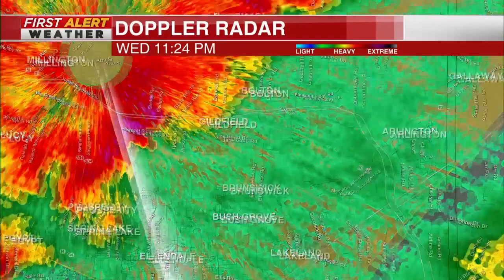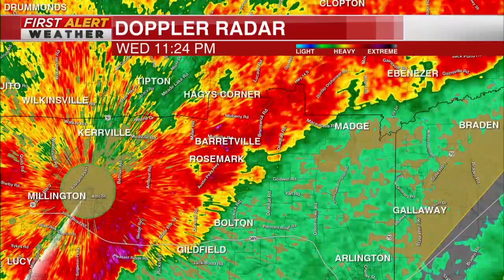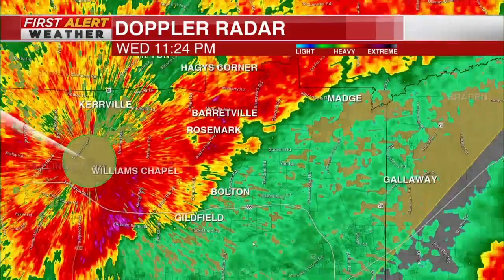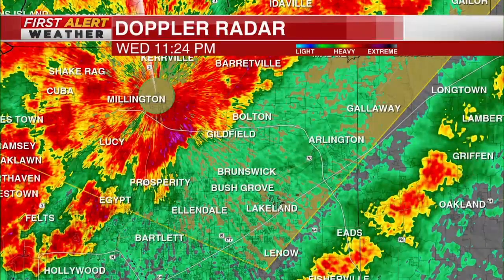We'll zoom in a little bit tighter along Pleasant Ridge Road, Sledge Road, some of those areas. So it's moving into the Bolton community. It's moving through Barrettville and Rosemark. I believe Tipton Rosemark Academy is up there along Austin Peay Highway just off of that. So again, we're looking at those areas where it's moving through. This is heading the heaviest rain, the thunder, the lightning, some gusty wind, eventually moving into northeastern Shelby County.